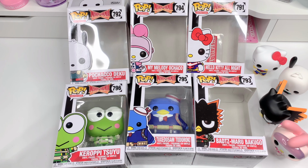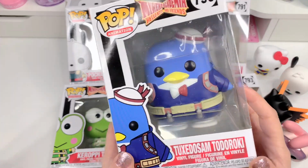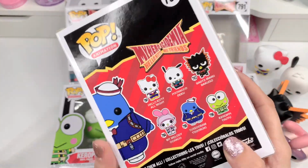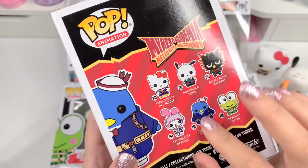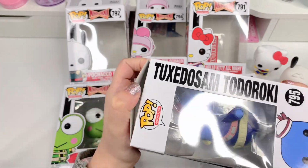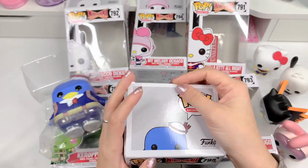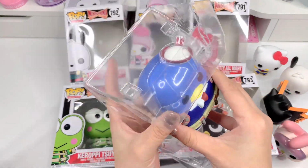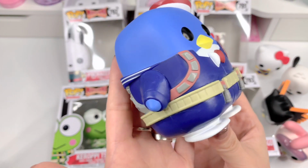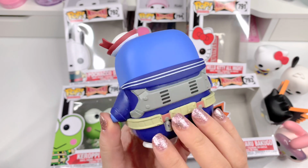Next one we're going to open is number five, which is Tuxedo Sam as Todoroki. And this is my twin sister's other favorite hero. These are her two favorite. So I'm gonna go ahead and open this one. So this is the Tuxedo Sam as Todoroki. He's so cute. He has a little half and half bow. That's adorable.